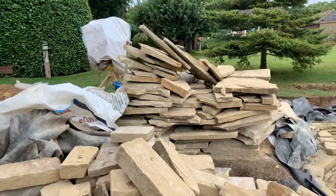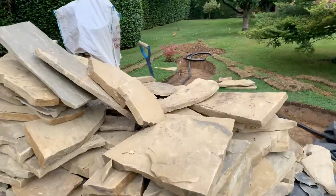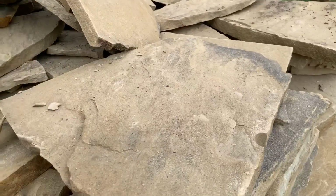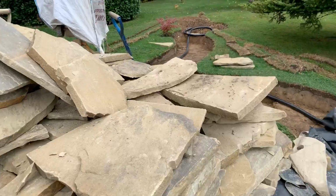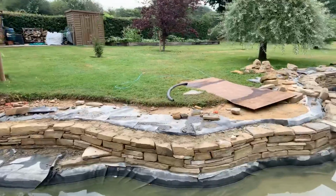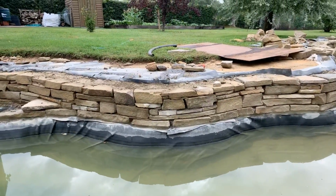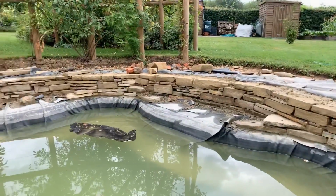It's a little bit uniform, so I like to break it up with also some York natural crazy paving. Now this I can cut up, I can split, I can break. It's nice to have a few thinner pieces just to break up the sort of uniformity of the slightly thicker guillotined walling. And then you might see in places some even thinner pieces.